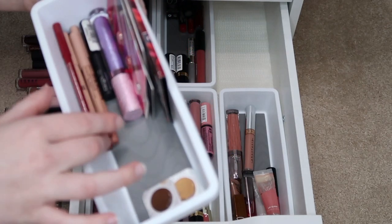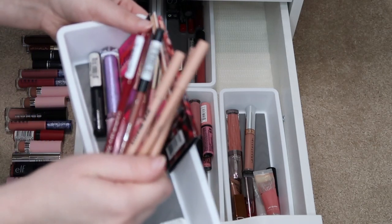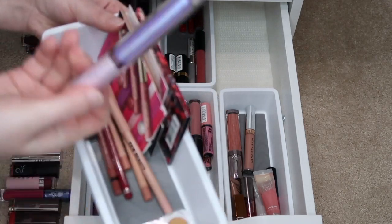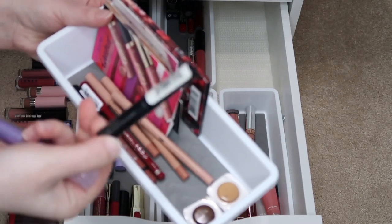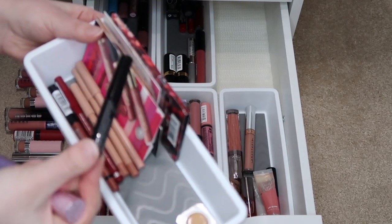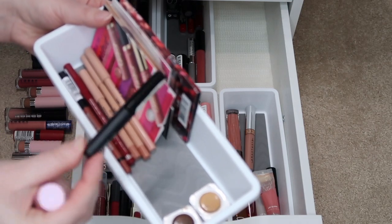And then I also have a few lip liners here. I don't have very many, so I am going to be keeping all of these ones. But what I am going to be getting rid of is this here. I also have this lip base that I forgot to try out, so I'm going to keep it for now. But I do need to make sure that I make an effort to try this to see if I want to keep it or not.